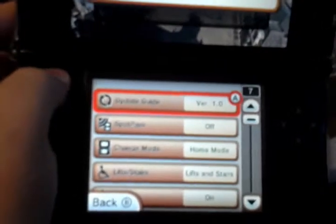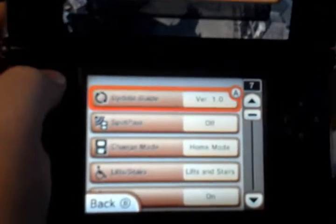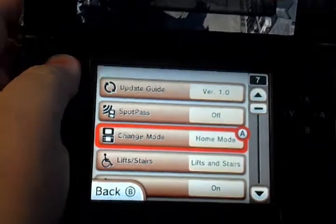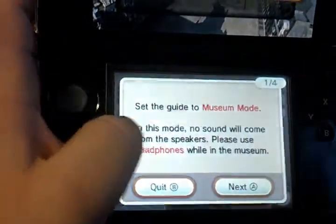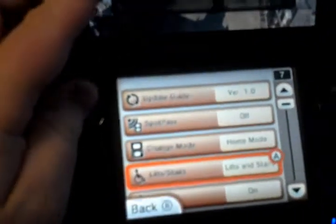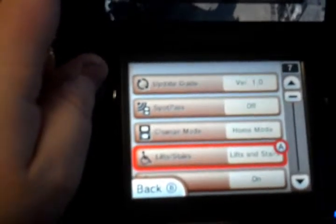I'm just going to skip all these. So, it looks like you can update, it says update guide. It looks like it's on version 1.0, which kind of makes sense, that's what's on the card. So home mode, and they're saying you can change it to museum mode, and I guess it'll mute the speakers. You can set handicap settings if you can't use stairs.